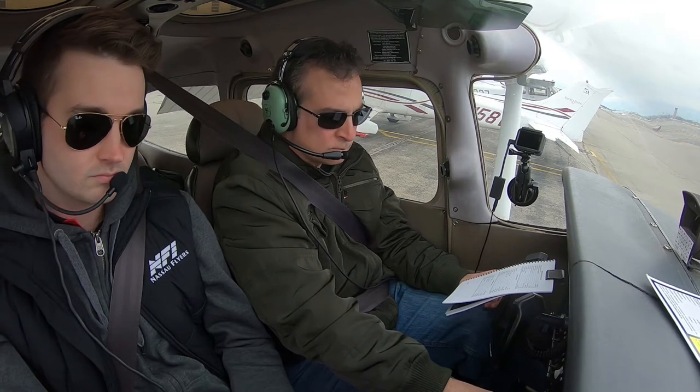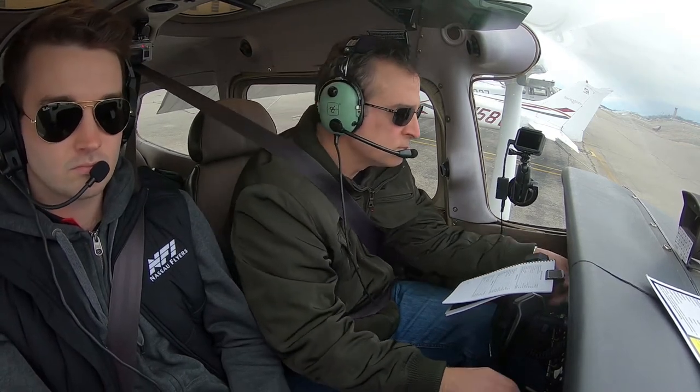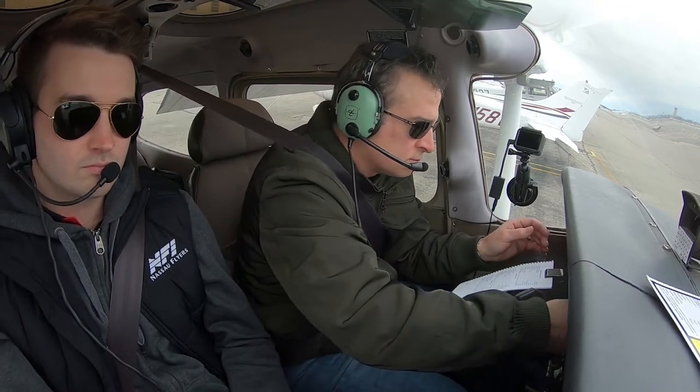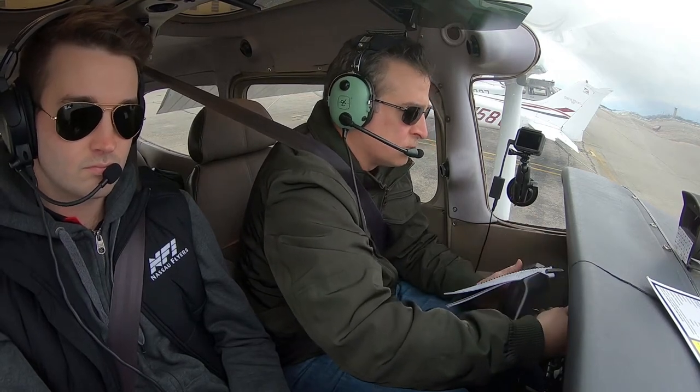Republic Airport information Victor, 1353 Zulu observation, wind 140 at 11, visibility 10, few clouds at 1600, ceiling 4900 overcast, temperature 4, dew point 1, altimeter 3021. ILS approach in use, landing and departing runway 14.